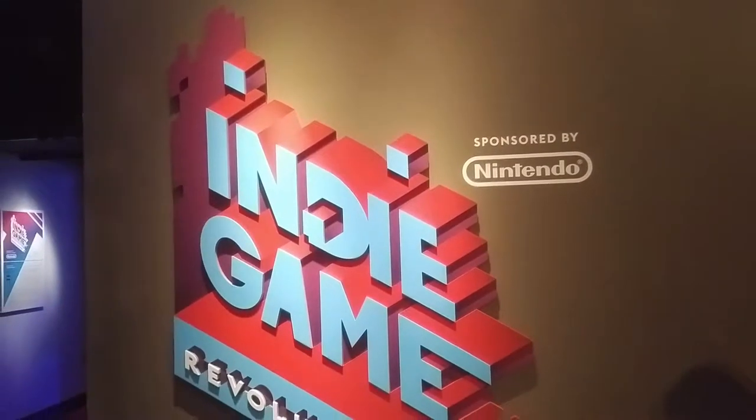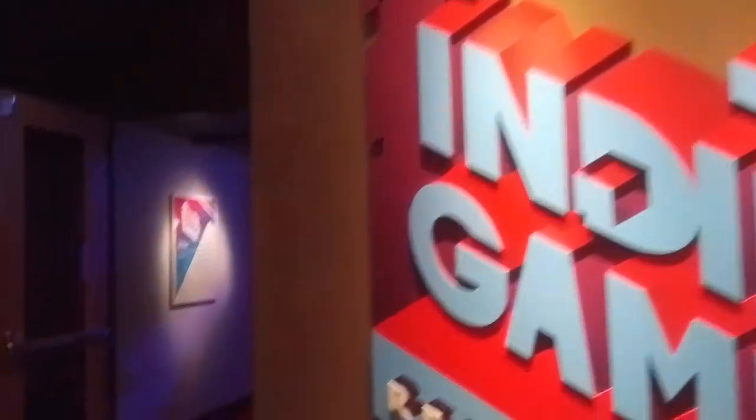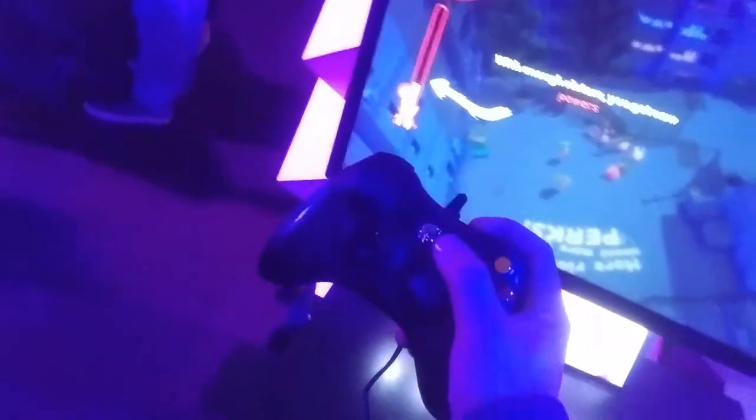All right, we're about to check out the Indie Game Revolution exhibit. This is what May came here for. May, are you excited? Super. It's pretty neat. You can play a bunch of these indie games here. Just entering it, you can hear the 8-bit music. Pretty cool. Even the Xbox doesn't work in the exhibit, just like real life, like my Xbox that died. No red ring, but it doesn't work.